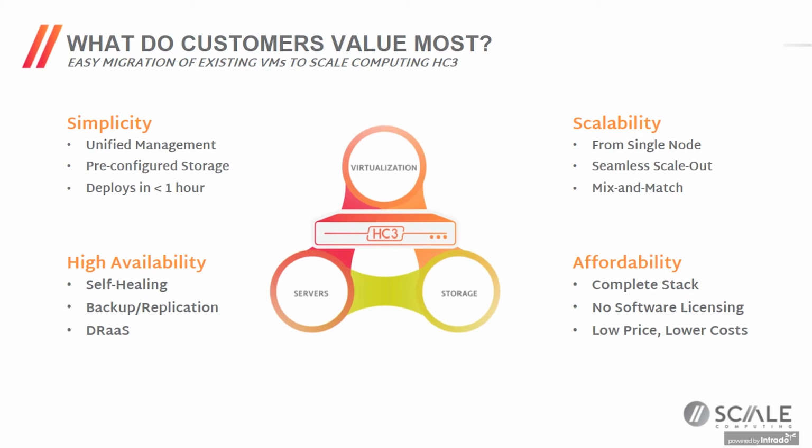Mix and match, the ability to take new faster, more powerful nodes that are going to be available in 2 and 3 years, add those into your existing clusters without being constrained to the same exact type of architecture, is a key. And then affordability is just kind of a given. Everything's in the stack, the hardware, software, support, and overall generally much lower price and ongoing costs.